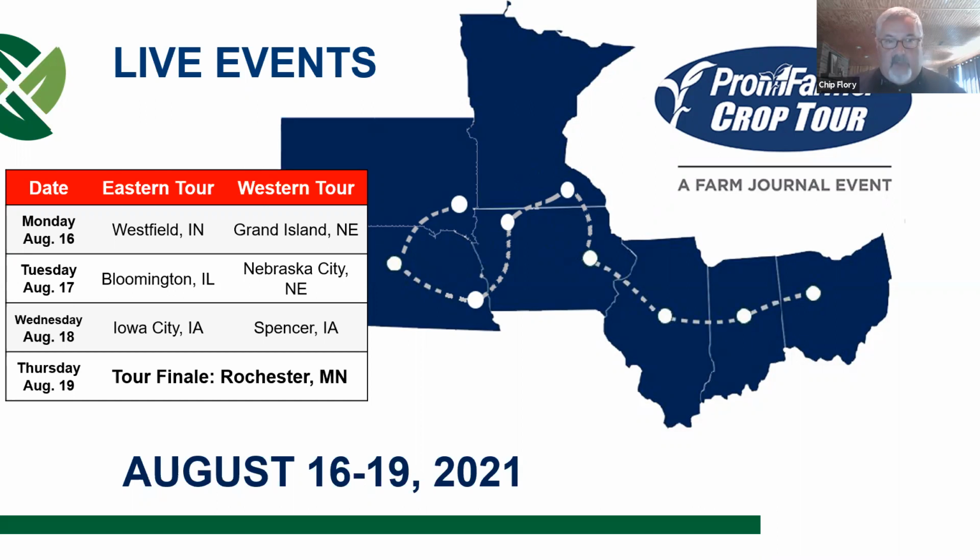Now, when we talk about consistency, we're talking about picket fence stands and ear sets that you could put a laser leveler down the row and hit every ear. If we run into that kind of consistency, boy, you got to look out on what the corn yield could be.